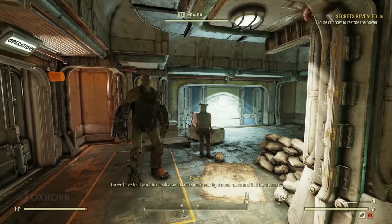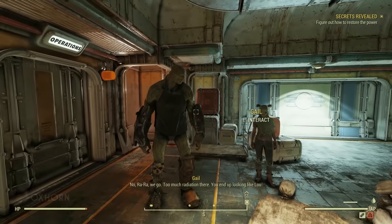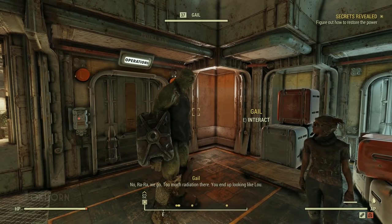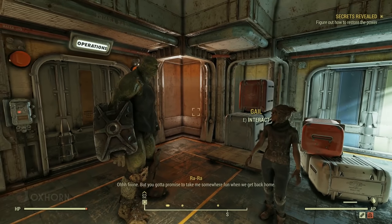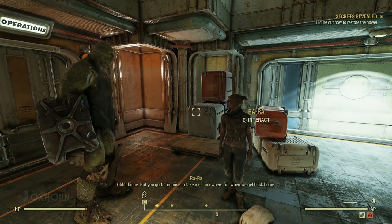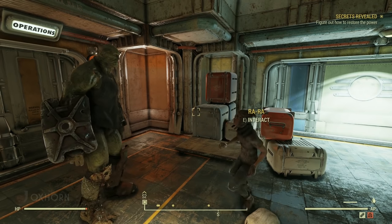Do we have to? I want to sneak around some more and fight more robos and find the treasure. No, Rara, we go. Too much radiation there. You end up looking like Lou. Now, come. Oh, fine. But you gotta promise to take me somewhere fun when we get back home. Okay, Rara. We do that. Promise.